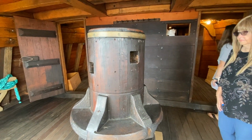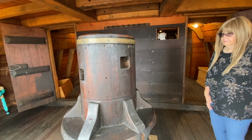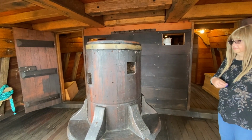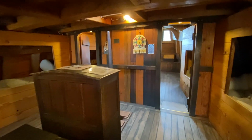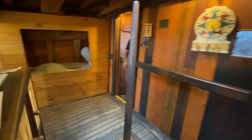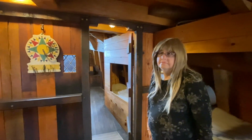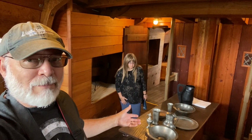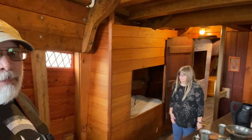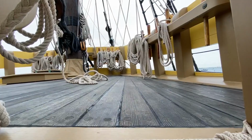Here's the winch for the anchor or other things that they need. Put four staves in there, and the men would line up behind it and turn it. Move the ropes. This here is the helm. Now, there is no wheel. It was a lever that controlled the rudder left and right. Very simple device. And then here's some beds next to you. This here would have been the captain's and first officer's quarters, the wardroom, where they have the table and a couple of bunks. Yep, pretty tight, just like a submarine.